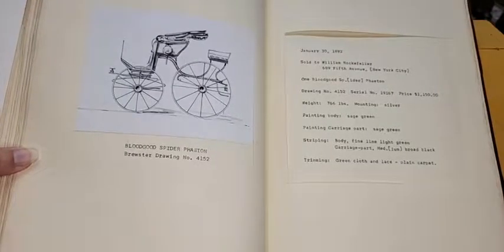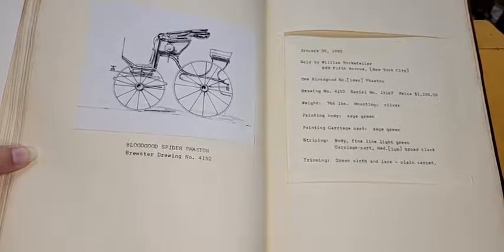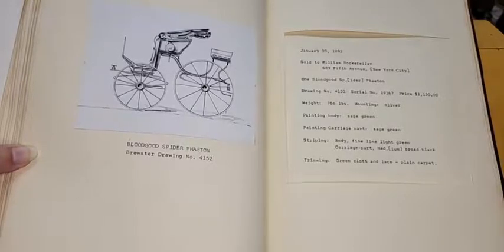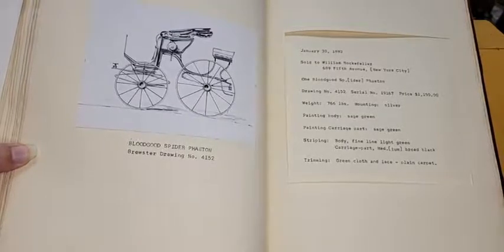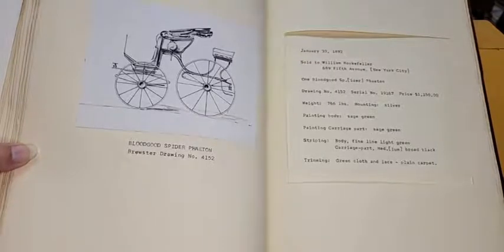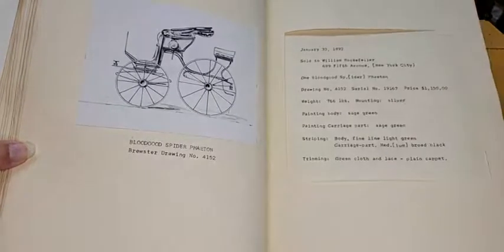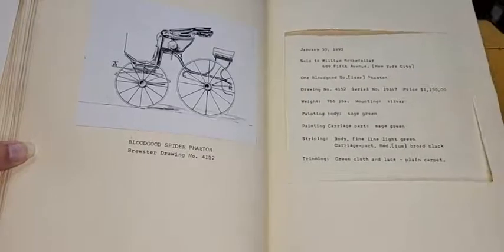So this is a Bloodgood Spider Phaeton. It's Brewster drawing 4152, and this one was sold in January of 1892. This price was quite a bit more, and you can see it's $1,150. It weighed 766 pounds. The mounting on it was silver, and this was sage green. Sage green with green cloth and lace trim. And when it says carriage part on the striping, that's the undercarriage. And that was a medium broad black. So we're just going to take another one.